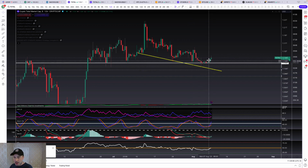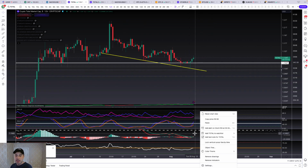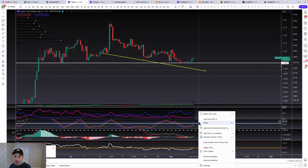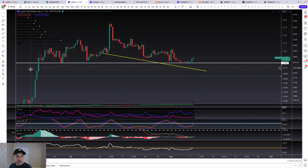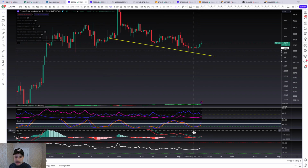We came down, we tapped it, came back up, body closed above, and now we're starting to push up from that level. And we have the momentum coming up here on the 12-hour chart. We're seeing the TSI cross, everything that we want to see. Seeing the stochastic RSI cross up, getting above that 50 line. And then we have the pink getting ready to kiss and go above the blue. And that's what we want to see. Just like back here at June 18th, when we had that dip down and then we ripped back up. We want to see that same thing happen here.